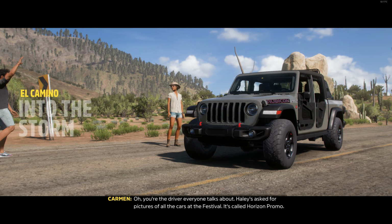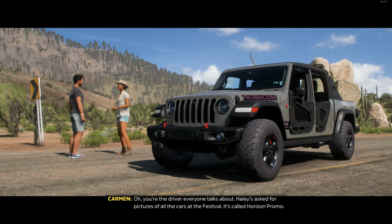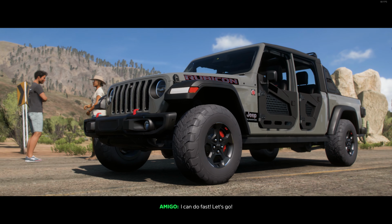Oh, you're the driver everyone talks about. Haley's asked for pictures of all the cars at the festival. It's called Horizon Promo. And obviously, we want action shots, fast ones. I can do fast. Let's go.